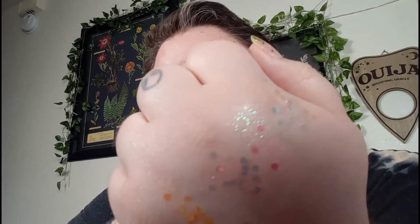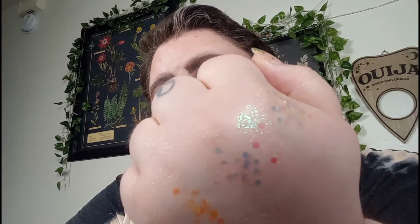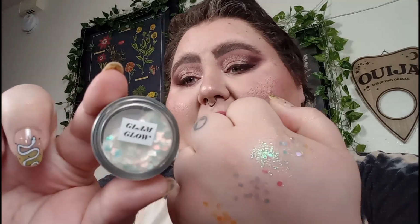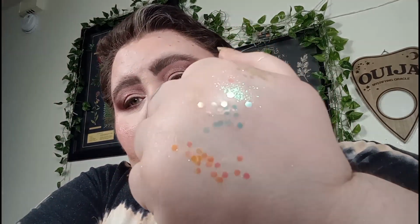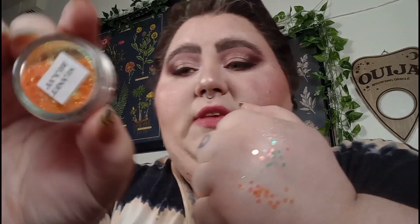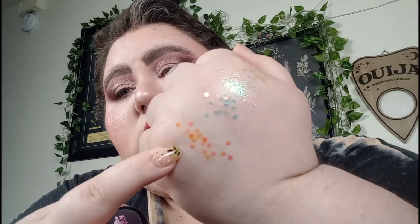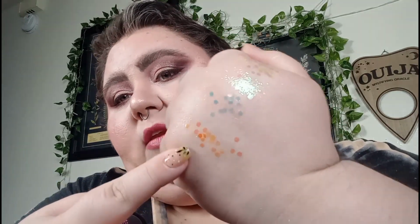Next we have Love Potion, which is this one here. So it's a pink to green, and it has fine glitter as well as some of the bigger pieces. Then we have Glam Glow, which is this third one, which is more like a peachy glitter. And then we have Sunset Bunny, which is this one here, which is the orange to green. So those are all 4 of the glitters.